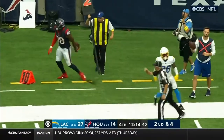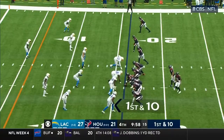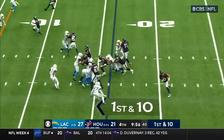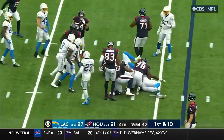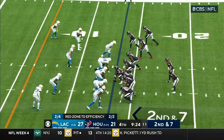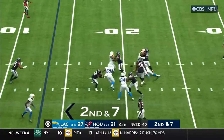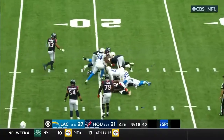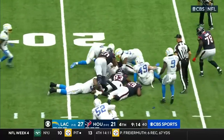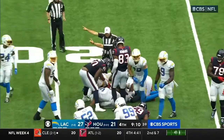Mills to Akins, immediately wrapped up by Asante Samuel here in the second. Looking for the lead, under 10 minutes to go. It's Dameon Pierce to even this game up, go take the lead. Mills under duress, and down he goes, and the ball squirts out on a big hit from Jerry Tillery with the sack. They're still fighting for it, and the Texans say they have it.